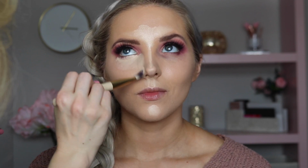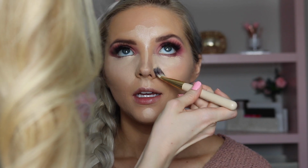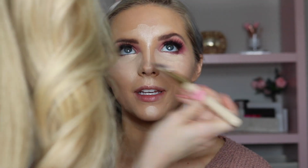And now I'm using Tarte Shape Tape Concealer in the shade Light Medium. And if you can notice, I'm really applying a thin layer of concealer. You really don't need a lot when you're using a full coverage concealer, and so I like to use a really thin layer but really place it everywhere where I want to brighten and kind of take my time really placing it and sculpting out the face. And now I am blending out the concealer with my Beauty Blender.